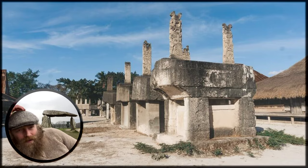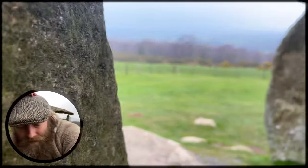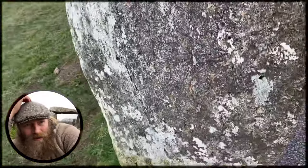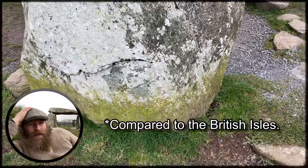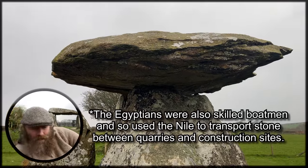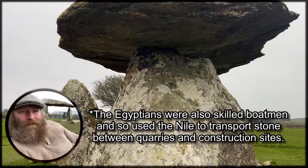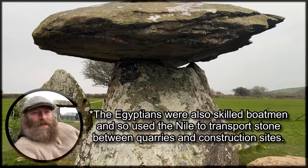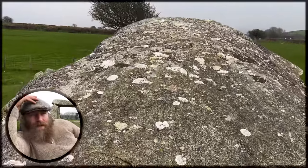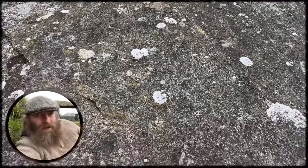Like in Egypt, it's very dry, obviously. Well, actually, was it so dry when the pyramids were being built is another question. But you've got a very dry climate to pull your boulders on the ground. In Britain, you've got some serious issues with wet ground and water.